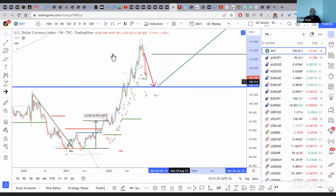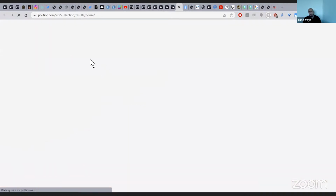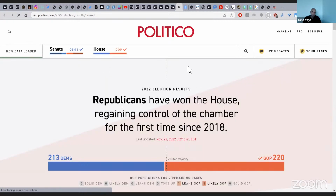Politics. I'm waiting on the last 2 members of U.S. House to be decided. The runoff election for Georgia is going to take place on December 6th. So we got about 2 weeks to go until we find out who's the senator in Georgia. I am, of course, a big fan of Herschel Walker. I was a big fan of his when he was playing football, and then when he was fighting, and now running for office.